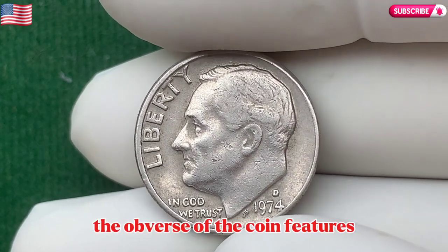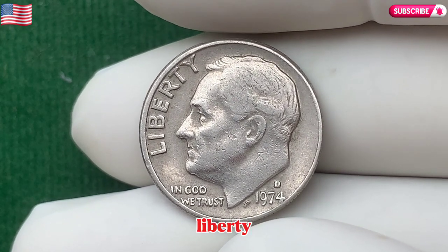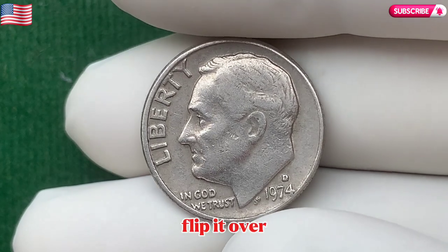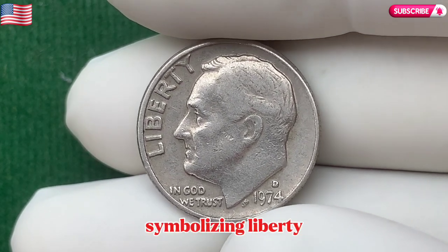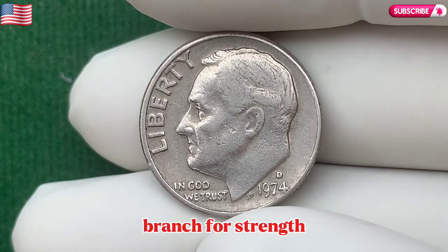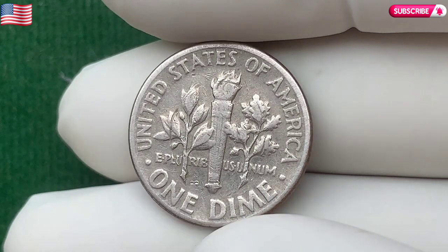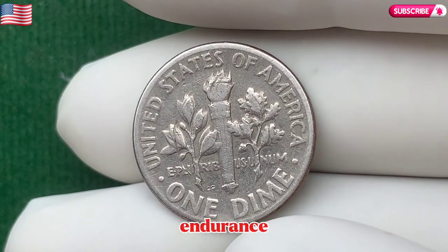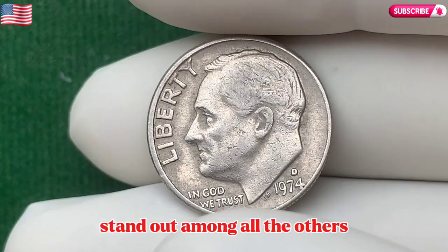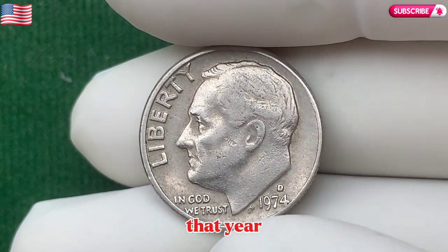The obverse of the coin features Roosevelt's left-facing portrait, his name, the word liberty, and the national motto, "In God We Trust." Flip it over, and you'll see the torch symbolizing liberty, flanked by an olive branch for peace and an oak branch for strength. This powerful symbolism encapsulates everything the dime represents: freedom, endurance, and unity. But what makes the 1974 Roosevelt dime stand out among all the others? After all, millions were minted that year.